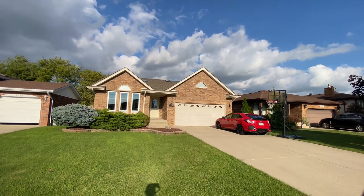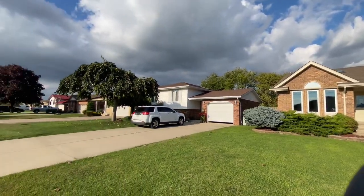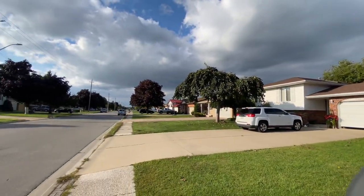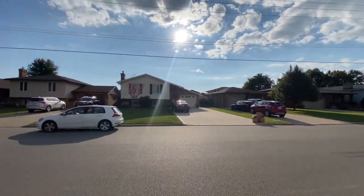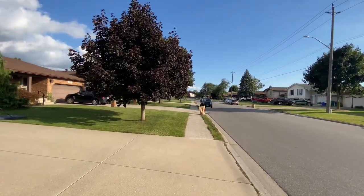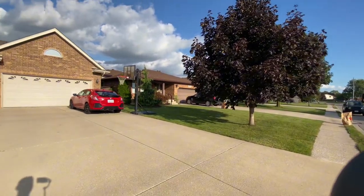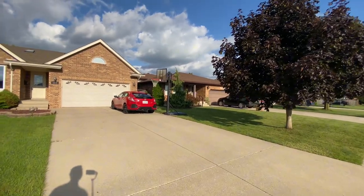So this is the house. It's a very nice neighborhood. It's a huge driveway. You can easily put two to another two here, so a total of six cars.